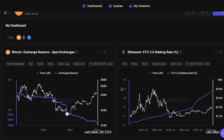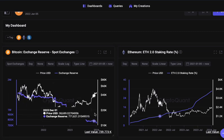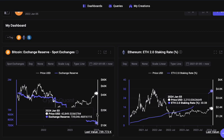If we take a look at some fundamentals behind Bitcoin and the crypto markets, great things are that Bitcoin spot exchange reserves are going downwards, which basically means that the Bitcoin is moving towards steady hands, strong hands, and that means there's demand for Bitcoin because it's taken out of tradable Bitcoin reserves.